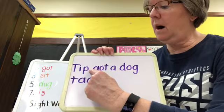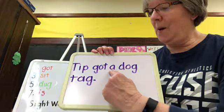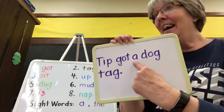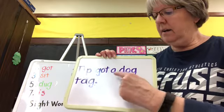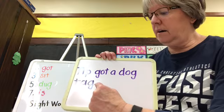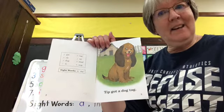Tip, tip, got, got. Oh, there is our sight word. What does it say? Yes, you got it. Dog, dog. Tag. So, what did Tip get? That's right, he got a tag.